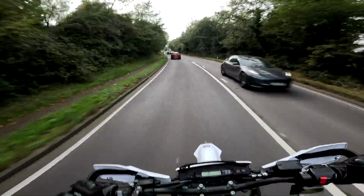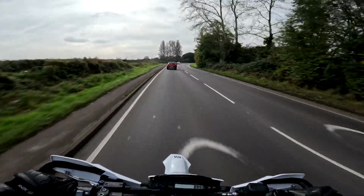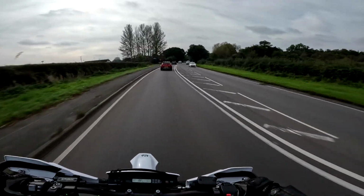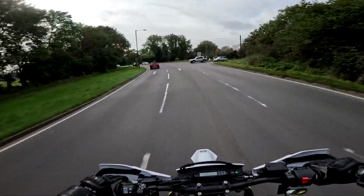But yeah, my powers of restraint aren't always the best, especially when it comes to modding up this puppy, this playful pup. I hate this bend because they all cut the corner and end up in the turning lane. The sooner I can get through here, the better.